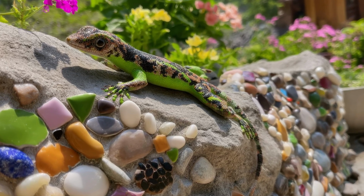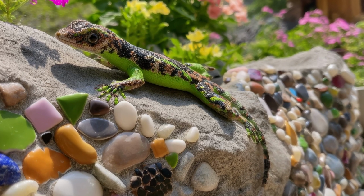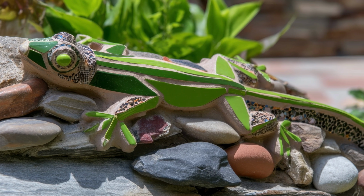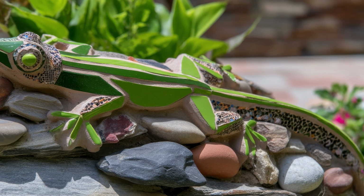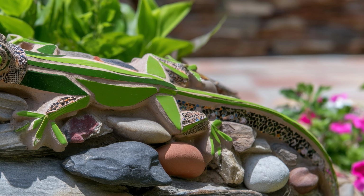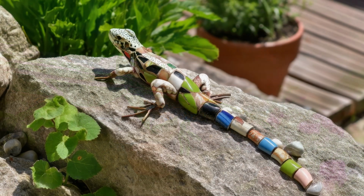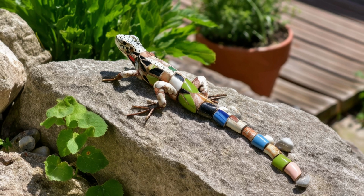The lizard's form is bold and expressive, its body undulating gracefully across the surface, with each segment of the mosaic contributing to the overall harmony of the piece. Rich shades of blues, greens, and yellows mimic the iridescent scales of the lizard, while touches of earthy browns and reds evoke the natural elements of its environment. The combination of smooth, glossy tiles and rougher, matte textures creates an interplay of light and shadow, enhancing the depth and dimension of the mosaic.